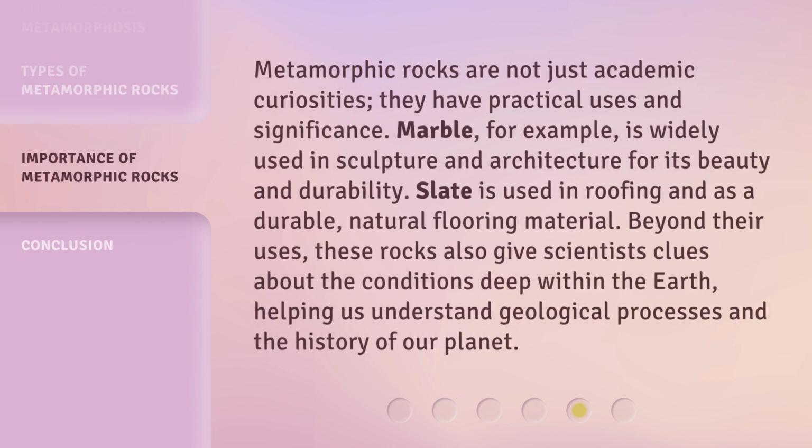Metamorphic rocks are not just academic curiosities, they have practical uses and significance. Marble, for example, is widely used in sculpture and architecture for its beauty and durability. Slate is used in roofing and as a durable, natural flooring material. Beyond their uses, these rocks also give scientists clues about the conditions deep within the Earth, helping us understand geological processes and the history of our planet.